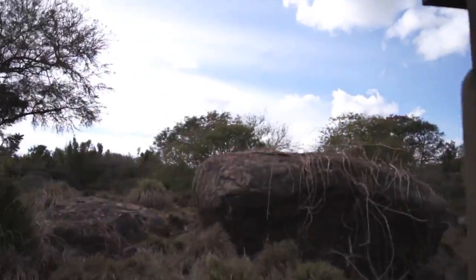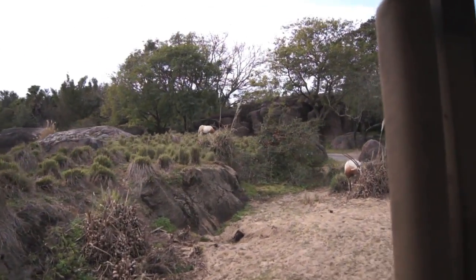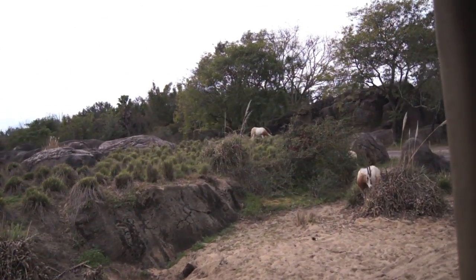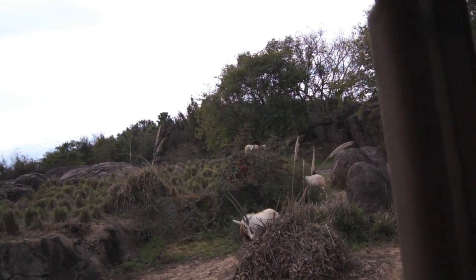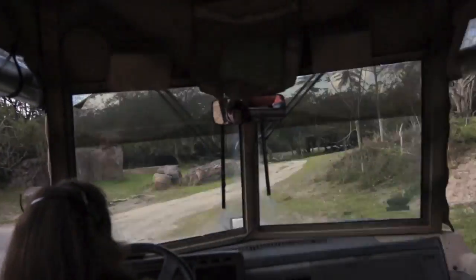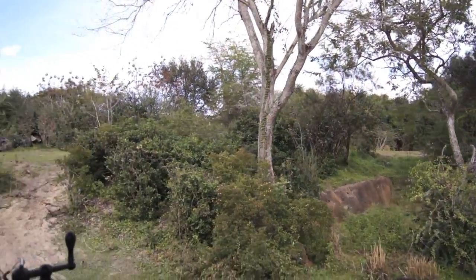Oh, I see some antelope way up on your right. Oh, and on your left. So we got 2 different species of antelope. The one on your left is the scimitar horned oryx. It's named for the shape of their horn, the same shape as the scimitar sword. There's also a dark brown one up on the hillside known as the bontebok. The bontebok is extinct in the wild. Unfortunately, they've been hunted to extinction because of their coats.